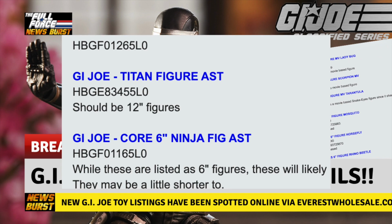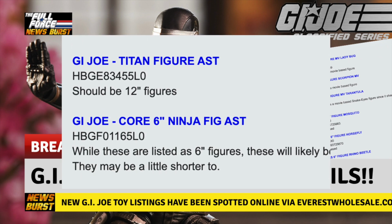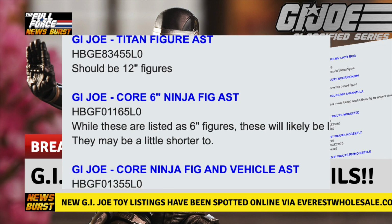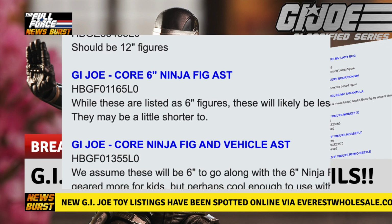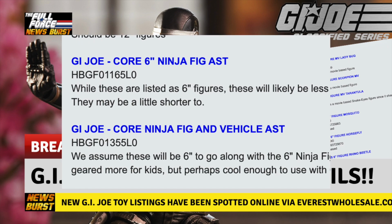But again, I have to assume, in all fairness to Toy News International, there's plenty of items here that are speculation. Yeah, it's not necessarily confirmed. It says something like Core Ninja 6-inch. There's nothing there that specifies that it's a kid's line. I think that's just an assumption being made. Yeah, that's very true. Or he may have a source. I don't know. But I think it's a little too early to say that's a 100% fact.